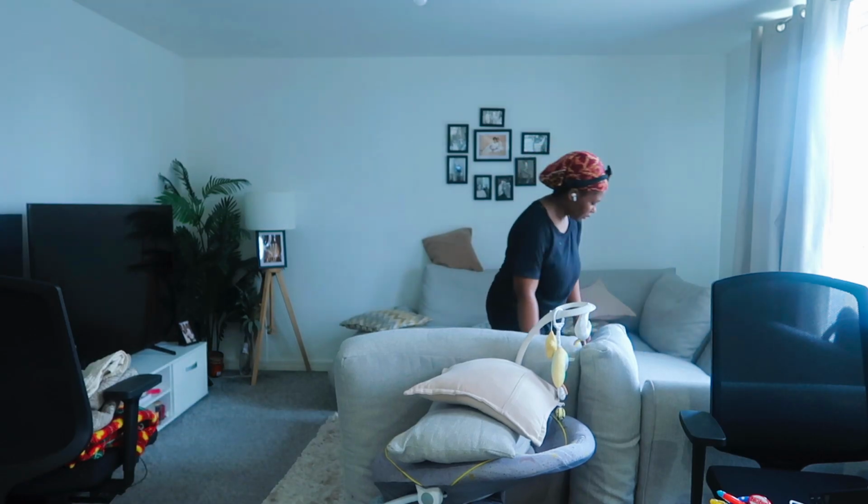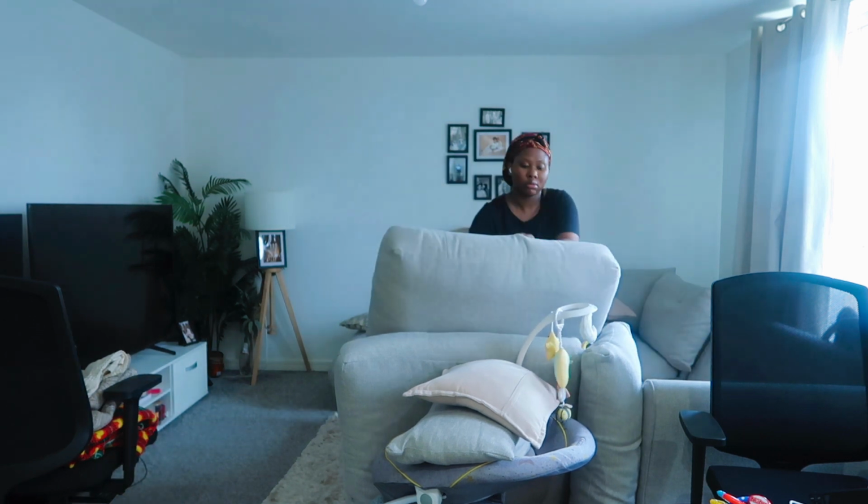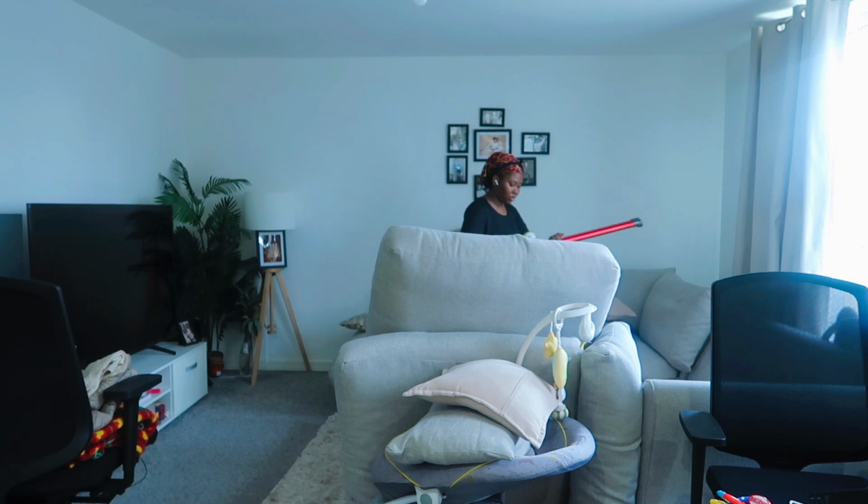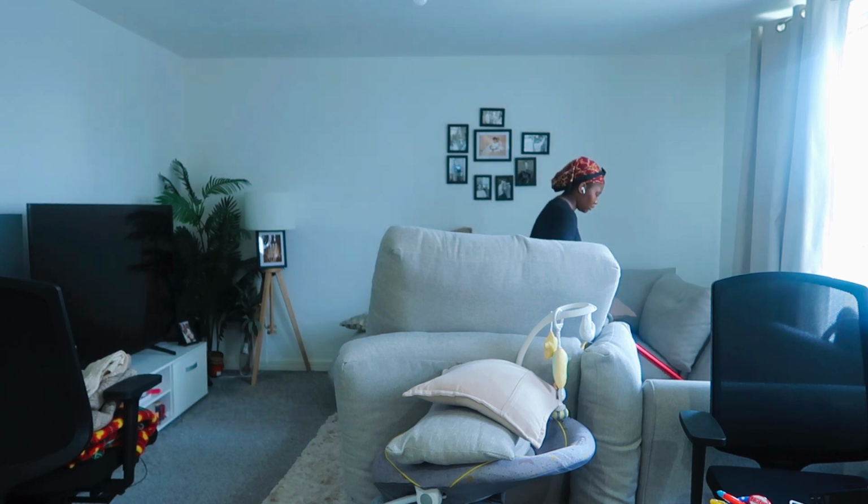So for the deep clean, I am going to be taking out the sofas and hovering underneath the sofa and in between the sofa, just getting any dust in there. I recently washed the fabric covers of the chairs. I think I'll do another wash in the new year just to keep them nice and fresh.